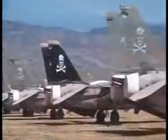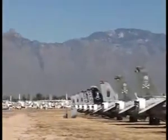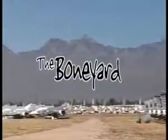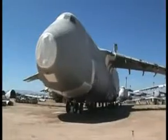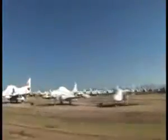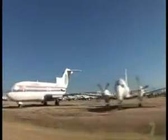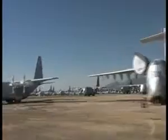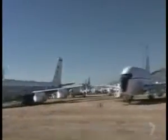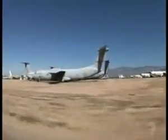Its official name is the 309th Aerospace Maintenance and Regeneration Group, but most people call it the Boneyard. Basking in the hot Arizona sun are 4,400 aircraft. Bombers, fighters, big transport planes, jump jets, helicopters, and some prototypes that you'll see here and nowhere else. Aircraft flown by the US Air Force, the Navy, the Army, the Marine Corps, and even the US Coast Guard.